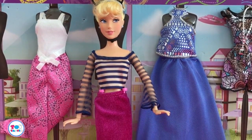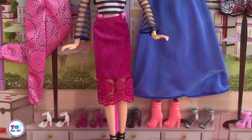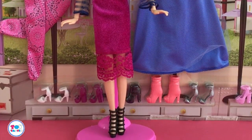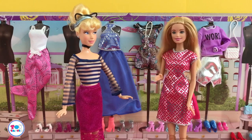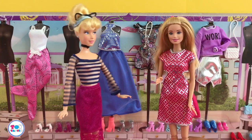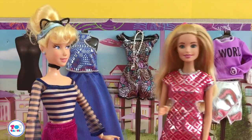Cinderella has chosen a stripy top along with an A-line skirt, a fun cat hairband, and stripy shoes. You really surprised me, Cinderella. I never thought you would have chosen that. Neither would I. Let's see who's up next.